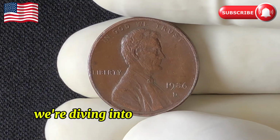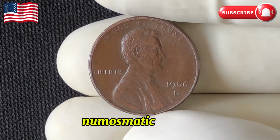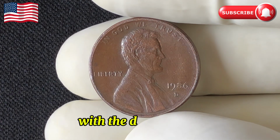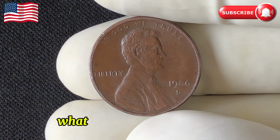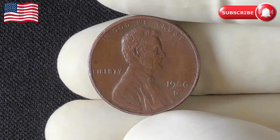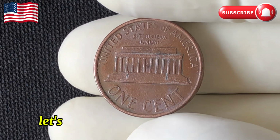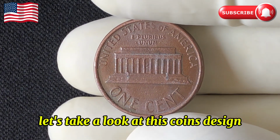Today, we're diving into a fascinating piece of American numismatic history, the 1986 1-cent coin with the D mint mark. What makes this coin special? How much is it worth? Let's explore. First up, let's take a look at this coin's design.